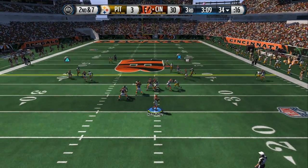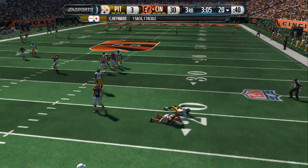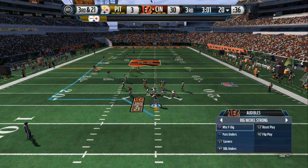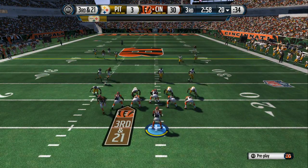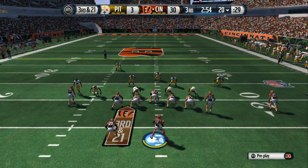Second down and 7. And now he'll take off. The defense gets the sack. Well, that time the quarterback didn't hold the football. The left side of the line just collapsed. He doesn't even feel it or see it, and he goes down for the sack.